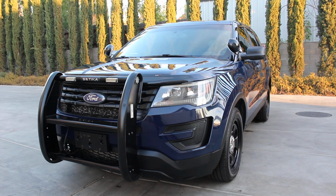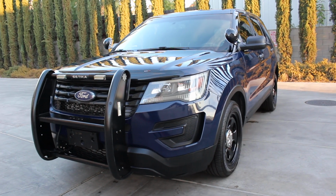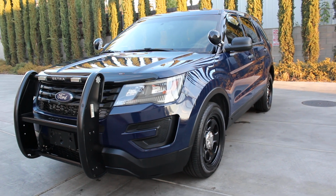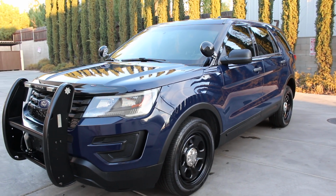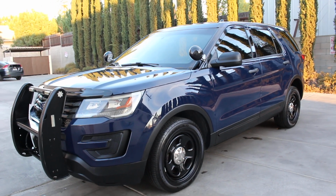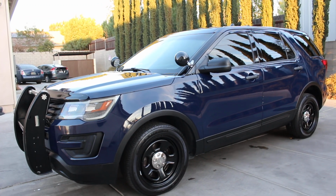All right, folks, here we go again with another beautiful, gorgeous 2018 Ford Explorer 3.5 EcoBoost engine, all-wheel drive with 136,000 miles, former Nevada Highway Patrol vehicle. That is correct, folks. Former Nevada Highway Patrol vehicle, fully done, fully serviced, very well taken care of, and road ready to go to her new home.